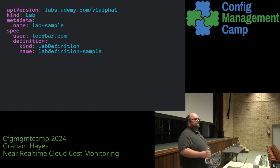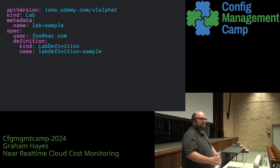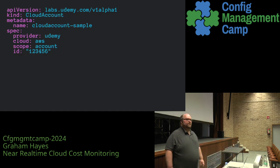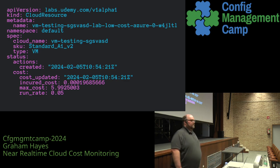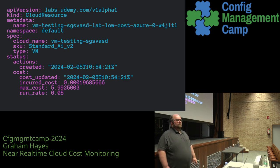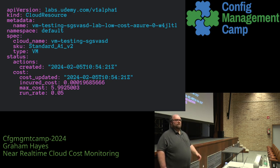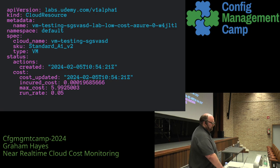And then every time somebody boots a lab, we create a lab resource. And it has a reference to what lab definition it's based off. And then as that lab gets provisioned, we'll create a cloud account. And then every time we create a cloud resource, we automatically create one of these based on the CloudTrail event. And this is where pretty much all of the logic happens. We can see how much we've already spent on it, how much it's going to cost if we leave it running to the end, and how much it's costing us per minute, I think.